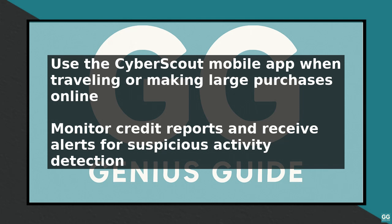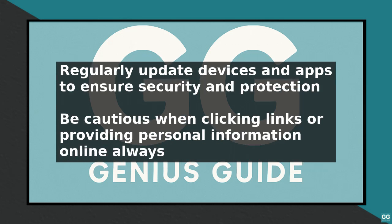Best practices for using the CyberScout mobile app include regularly monitoring your credit report, keeping your device and app up to date, and being cautious when clicking on links or providing personal information online.